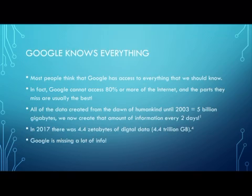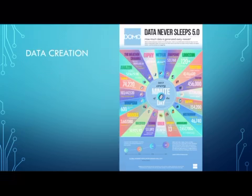And in 2017, there was 4.4 zettabytes of digital data. And a zettabyte is a trillion gigabytes, so 4.4 zettabytes is 4.4 trillion gigabytes. And a gigabyte is like a full-length movie. So picture 4.4 trillion full-length movies, and that's how much digital data is out there right now. So Google is missing a really large amount of information.